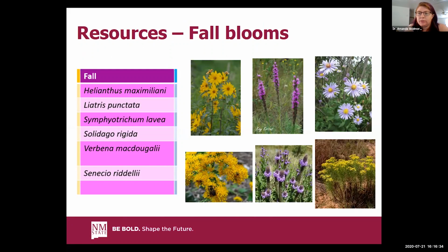Also, two of the important things is the idea of providing resources at the beginning and end of the season. So at the end of the season, towards the fall, which is where we're coming up to, our pollinators are going to be finishing provisioning those nests for their offspring. So it's going to give them the opportunity to boost the resources for their offspring for next spring.